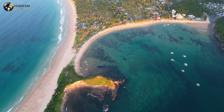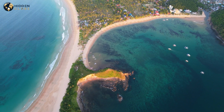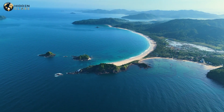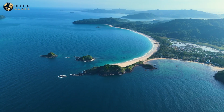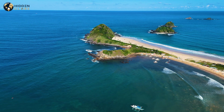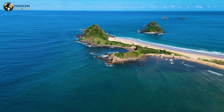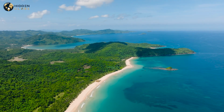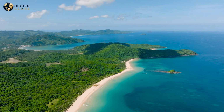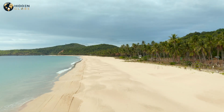To reach Nacpan, you must ride a motorbike or a small van along red, dusty roads through coconut groves and tall grass fields. When you finally arrive, there are almost no signs of a town, only sand, sea, and a few quiet wooden huts. The sand here is pale gold, fine as powder.